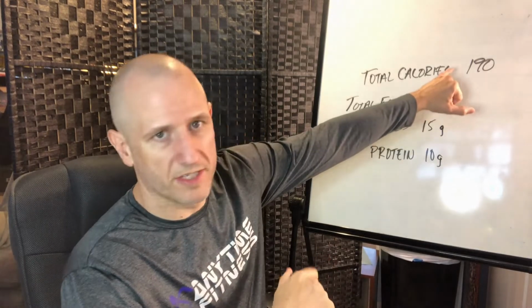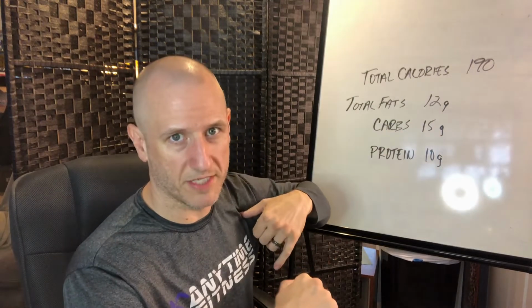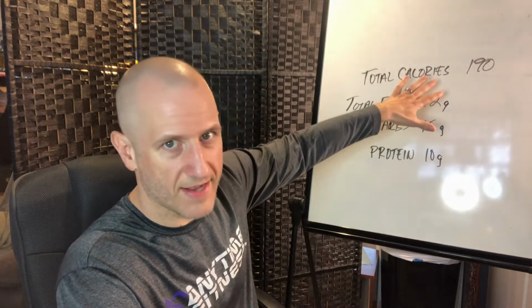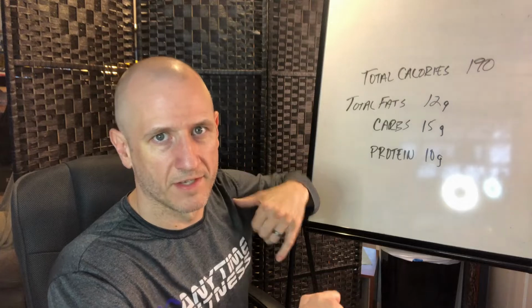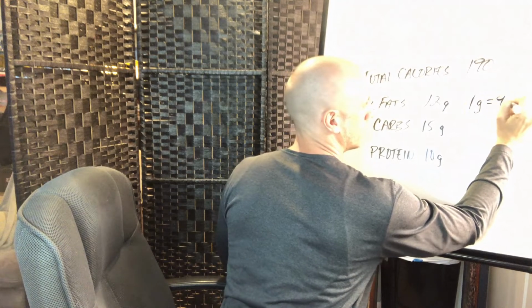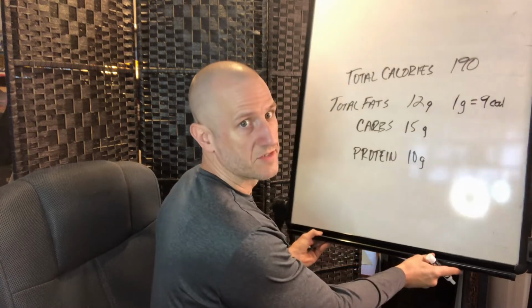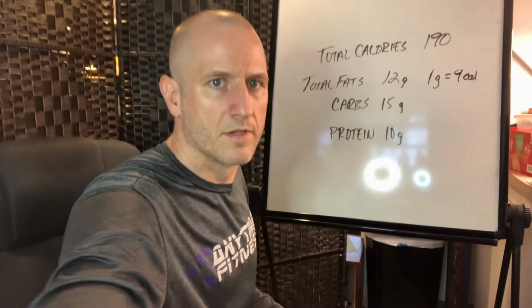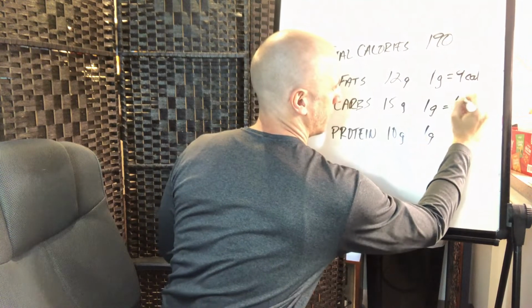Okay, so how do we get 190 calories from 12 grams of fat, 15 grams of carbs, 10 grams of protein? Well, each gram of fat contains more calories than each gram of carb or each gram of protein, right? So think about this. 1 gram of fat is equal to 9 calories, okay? A lot of glare. Hold on. All right. 1 gram of protein and 1 gram of carb each has 4 calories.